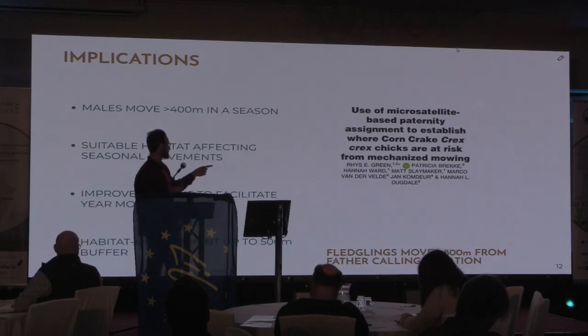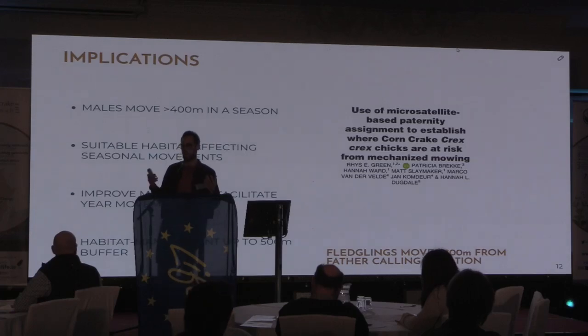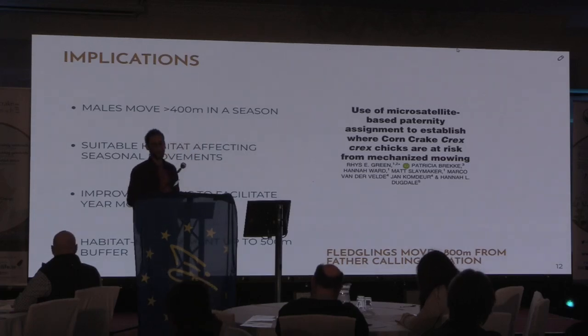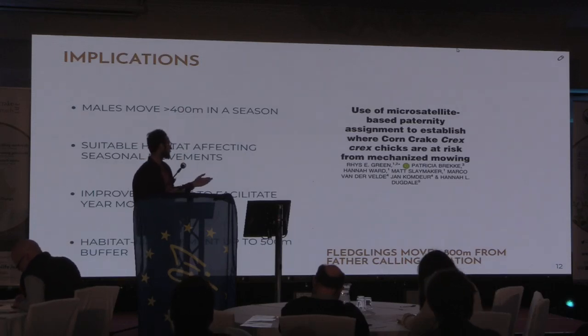Together with this paper that states that fledglings move farther than 800 meters from the farther colony locations, we suggest you increase the habitat management buffer to 500 meters and not 250 meters anymore, something we were talking about earlier this morning. And that was that for the use of mobile recorders.